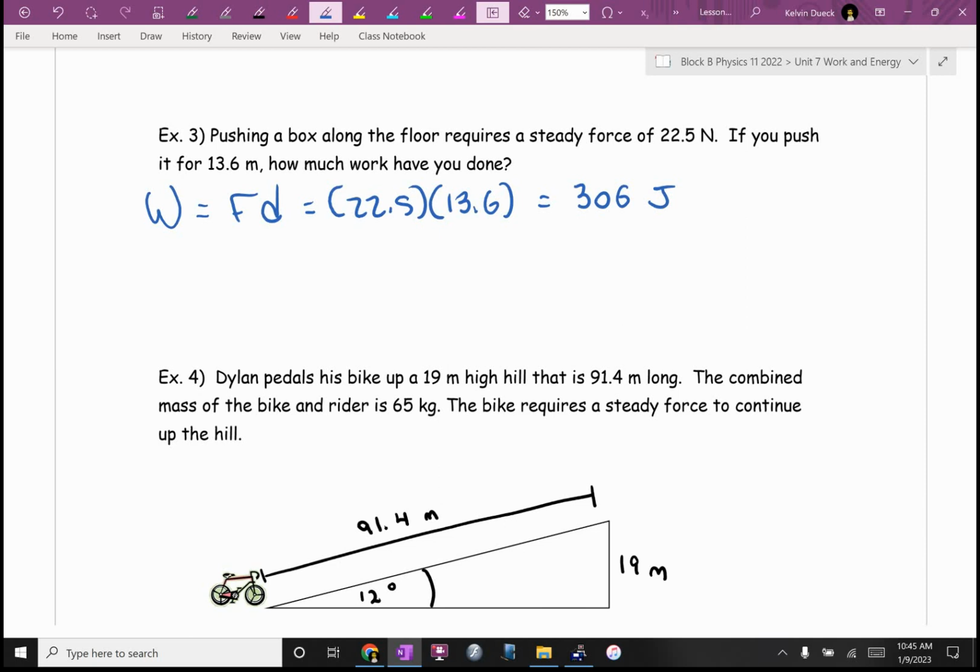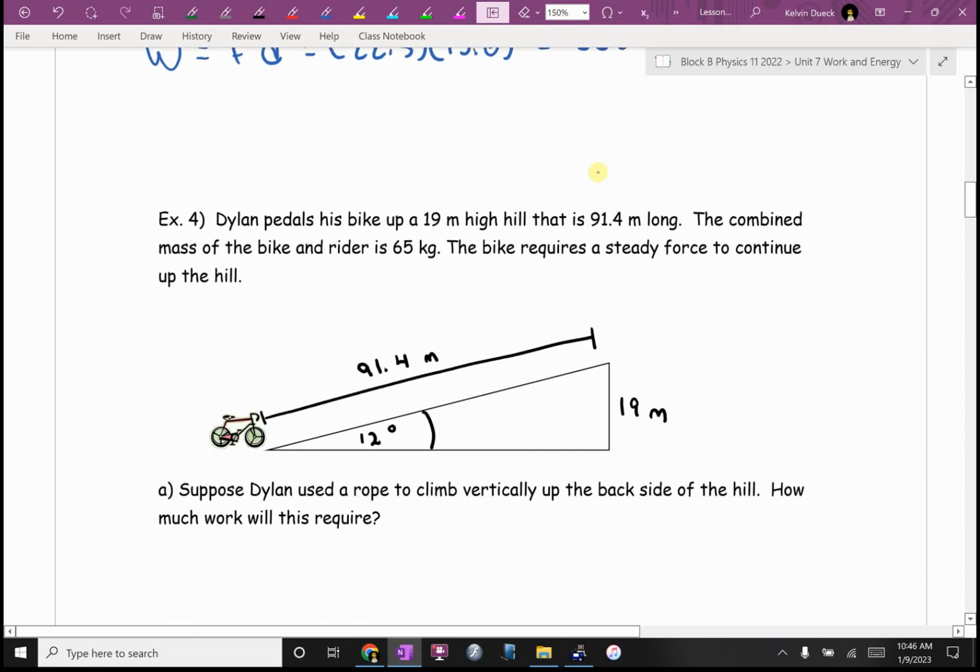Partly answering your question, because work is a scalar and doesn't care about direction, that actually, believe it or not, dominates your life in ways you can't imagine. Dylan pedals his bike up a 19-meter high hill that is 91.4 meters long. The combined mass of the bike and the rider is 65 kilograms, and the bike requires a steady force to continue up the hill. First question. Suppose instead of biking up the hill, we had a rope dangling and Dylan strapped the bike to his back and carried himself and the bike up the rope. How much work would he do if he climbed the rope?